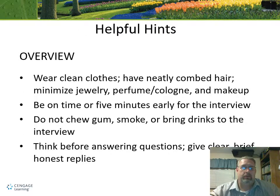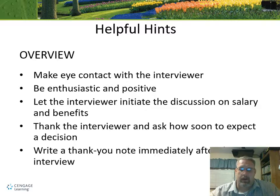Okay, these are all pretty self-explanatory. Wear clean clothes, be early, don't chew gum, don't smoke, yada, yada, yada. I'm not going to keep going, but these are all things that you can look up online. Make eye contact, yada, yada, yada. Again, job interview stuff. This is everywhere, so I don't want to dwell on this and make you guys sit through a long lecture about this.